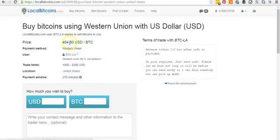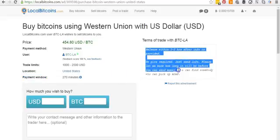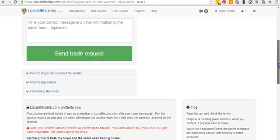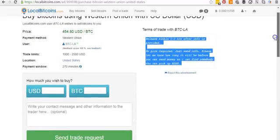So as you can see now, this guy is saying that he can actually sell me the bitcoins within 270 seconds, and please provide within our info provided. No pics required. Send info. Please let me know how long it will take before you send the money. So now this is actually a good person to trade with.